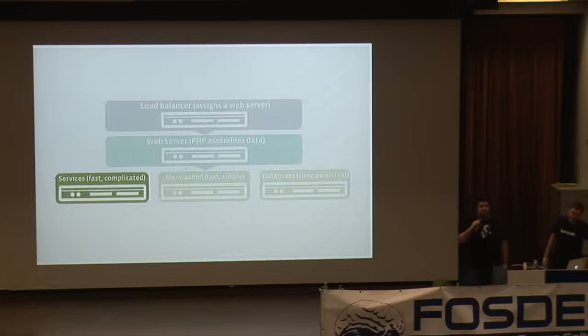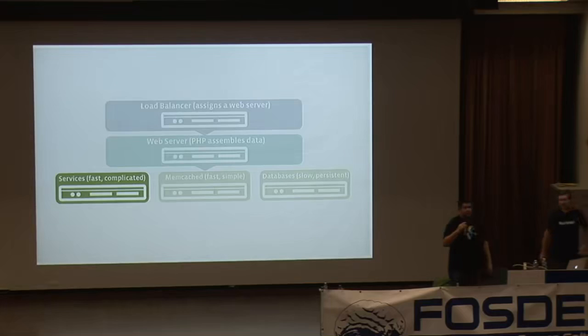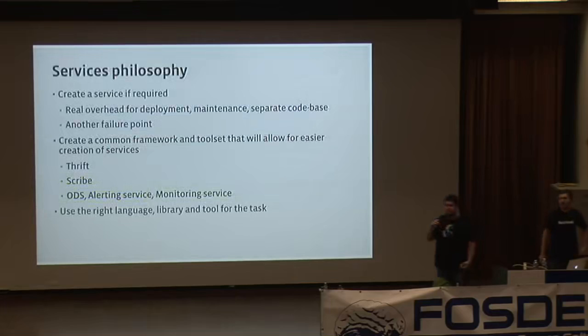So we want to take a look at our services layer a little bit and give you a better idea of a few of the different backend services that we both use and have created to scale different aspects of Facebook. From a philosophical perspective, we think about this question of when do we need a service? Is it something that needs to be really quick? Is it something that currently has a big overhead in terms of our application layer around deployment and maintenance? Do we want yet another failure point from our infrastructure, balancing some of those trade-offs?